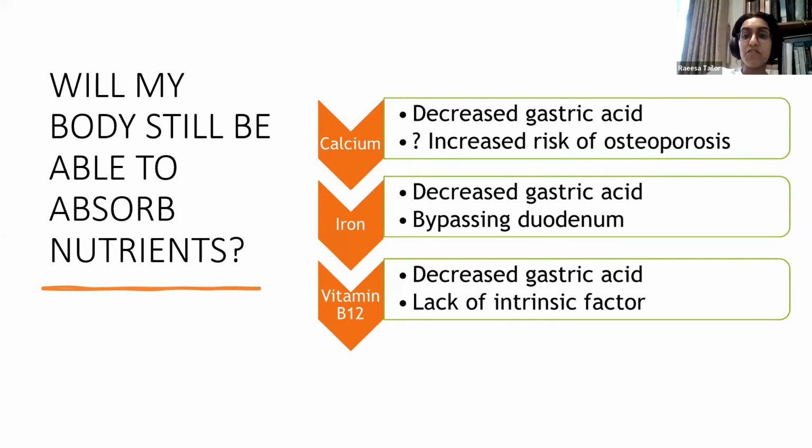Similarly, because of the decreased gastric acid and the fact that a lot of your iron is absorbed in the small intestine right next to the stomach, if you're bypassing that small intestine, you're going to be bypassing one of the sites of iron absorption. So again, that combination puts you at risk of not absorbing as much iron from your diet because of the new anatomy. So again, we recommend taking lifelong iron tablets.